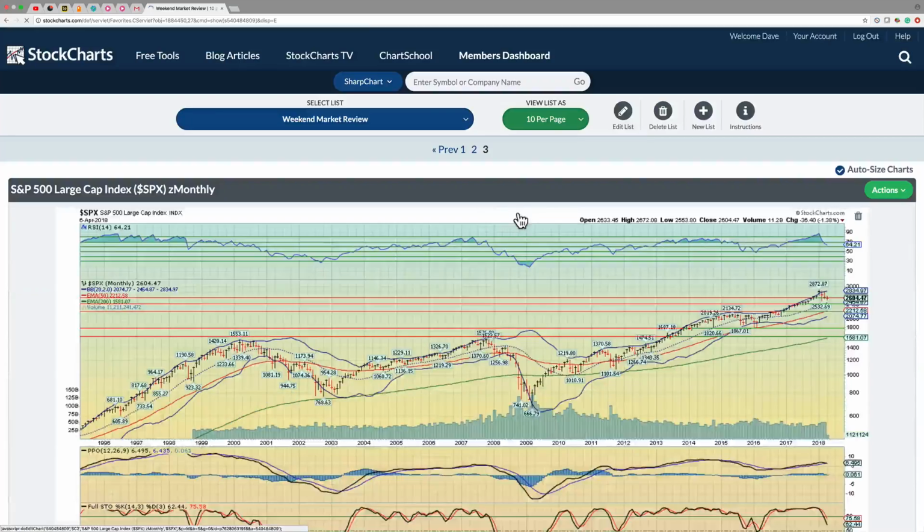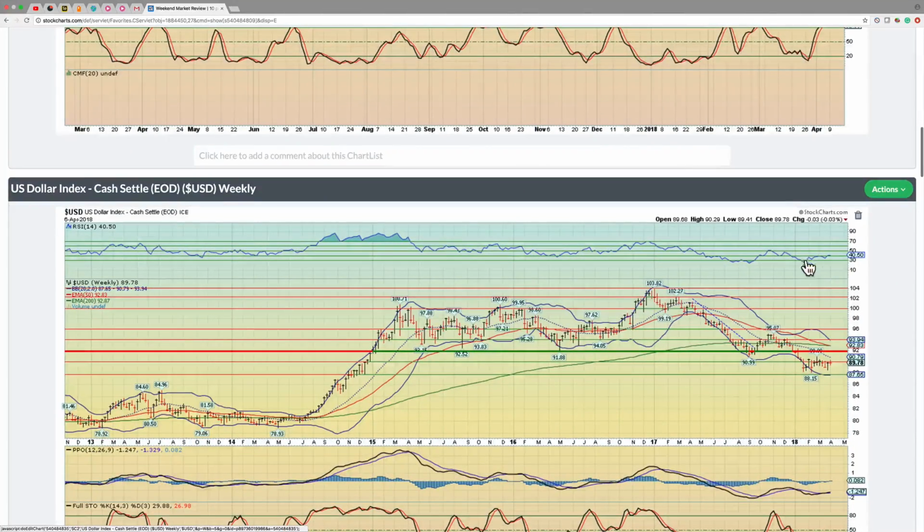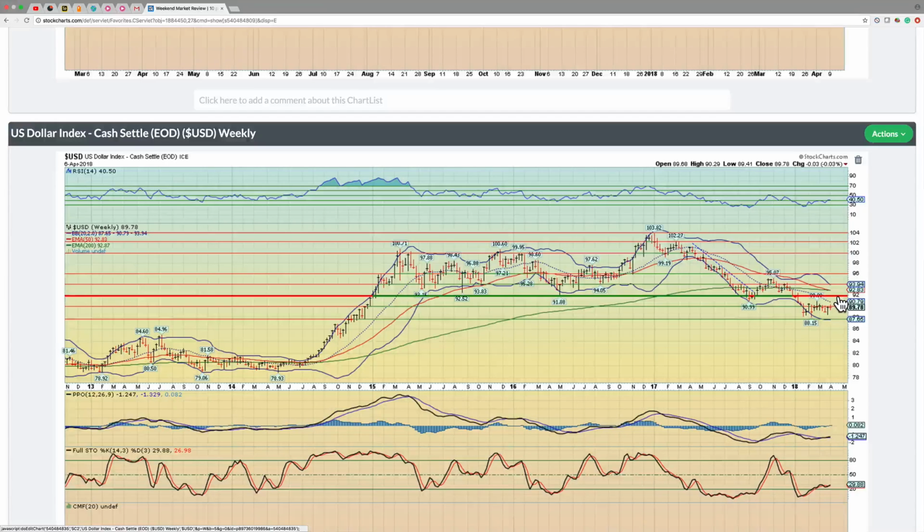A couple more charts here. Taking a look at the US dollar weekly. US dollar is continuing to build RSI momentum here. That's something to keep an eye out for. But from a price standpoint, it needs to break this 92 level for it to be even a discussion. So long as it's below 92, this is still in a bearish trajectory.